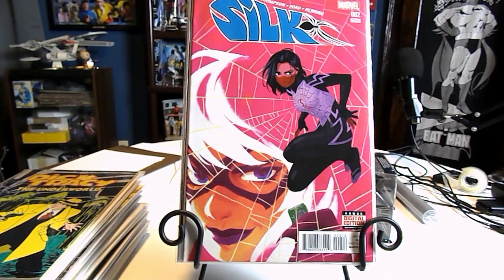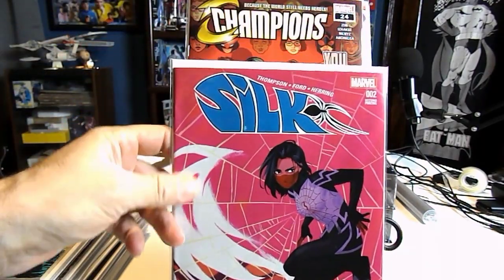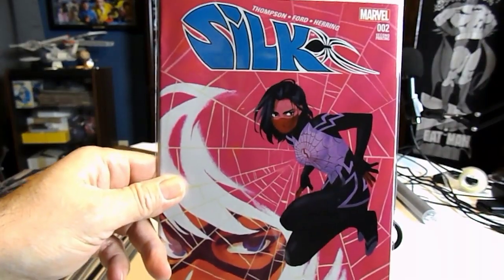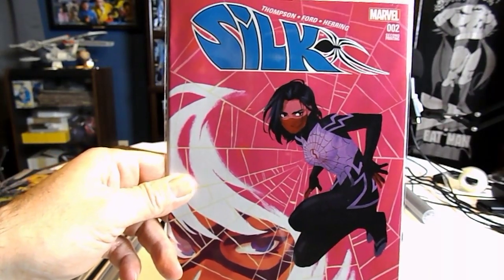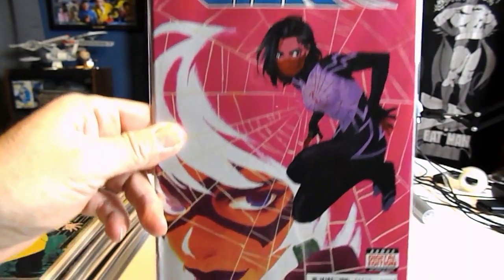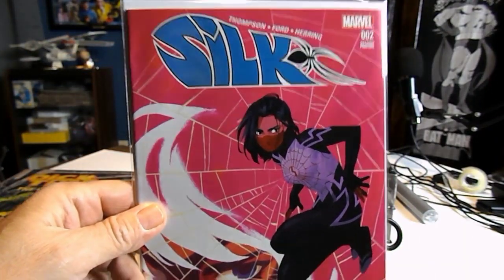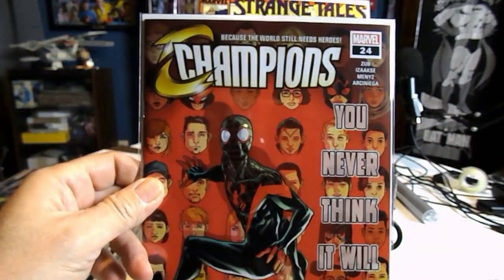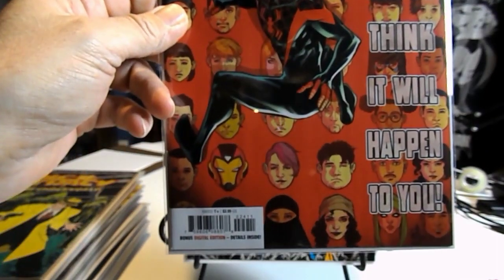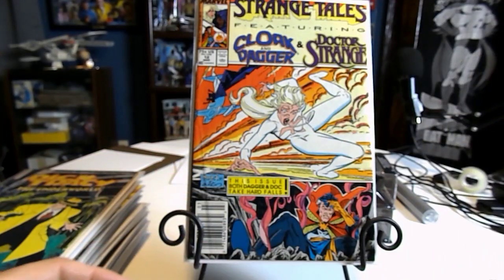Okay, now on to my flea market haul. Now this book is not from the flea market, but I just stuck these in here because I just got them. These came with my last Captain Marvel art germ cover that I got from Walmart. So we've got Silk #2 and Champions #24. These two books came with Captain Marvel from Walmart. So those are some pretty neat covers.